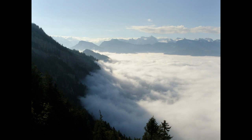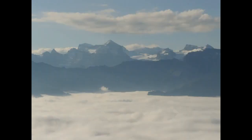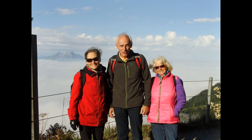And now we're on top and we're looking over Lake Lucerne, which is underneath the fog. Now in German we have a term, we call this a Nebelmeer, which means a fog ocean, or an ocean of fog, and it does look like you're actually looking over a sea of white water. Anyways, looking south into the Alps. And well, we're not at the top yet, but we're quite a ways up.